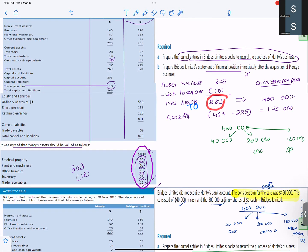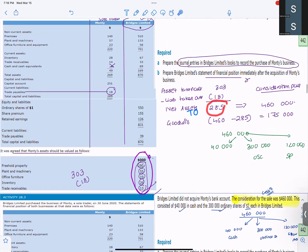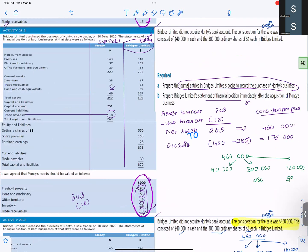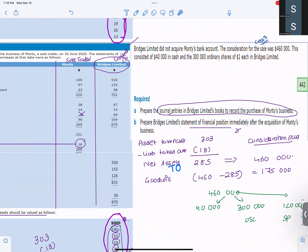To take over these net assets of 285, how much are we giving? How much is Bridge giving to Monty? 460,000. So to take over net assets of 285, I am giving 460,000. So what is the value of goodwill? Goodwill is 175. How am I discharging the purchase consideration?